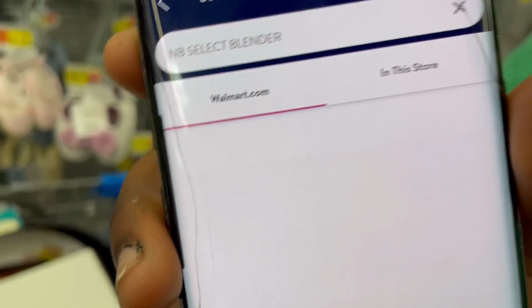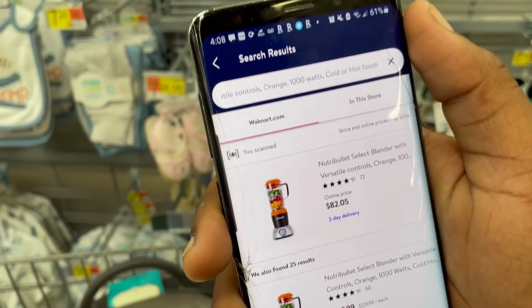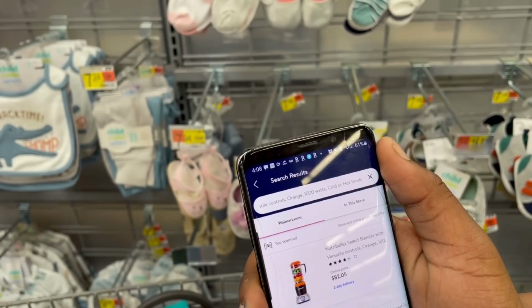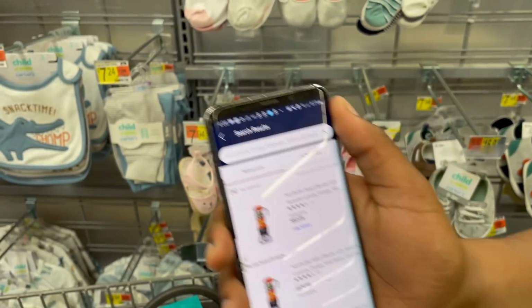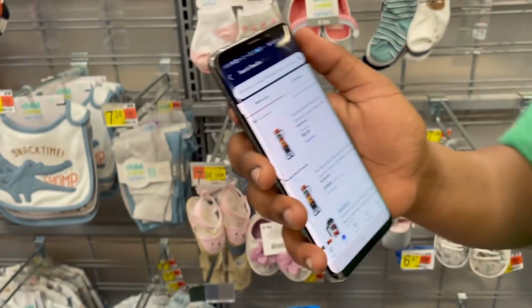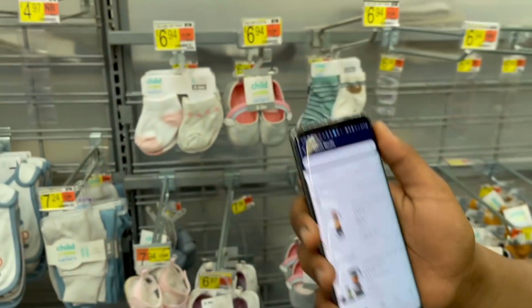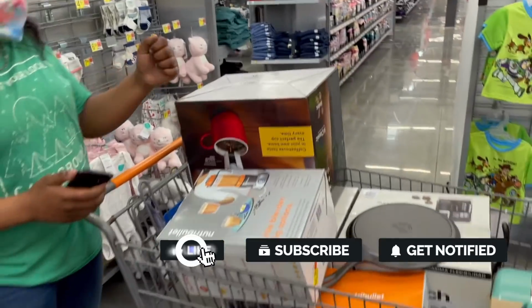And on Walmart.com, it is $82.05, y'all. That's how much it was on the shelf. Actually, on the shelf it was still showing like $99 or something. Yes, like $99. It's $82 on Walmart.com. In this store, it came up for $24. So the price is different store by store. You have to check the price at your store.